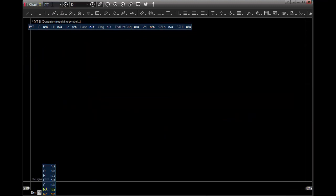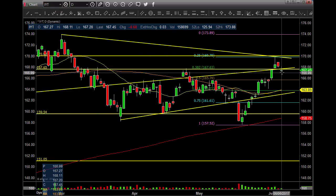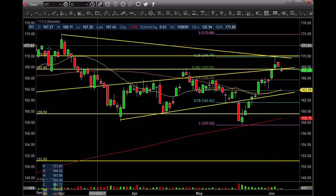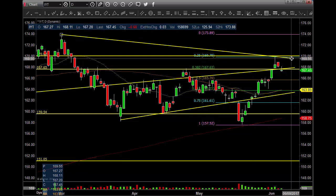And one day at a time, guys. Each piece of the puzzle every day. We get a new piece, and we try to keep trading it. This one, though, guys, IYT, what a rip up. It's this area here, gap fill. We got a little pivot now up here, and that's where it seems to be stopping.